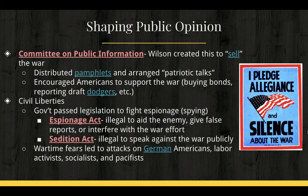Shaping public opinion. The Committee on Public Information, Wilson created this in order to sell the war to the people, to get people really excited for the war, really supportive of the war. They're going to distribute pamphlets and arrange patriotic talks, and this is going to encourage Americans to support the war. They're going to do things like buy bonds and report draft dodgers. So if you're drafted and you don't report, your neighbor might call you out and report you to the authorities, things like that.